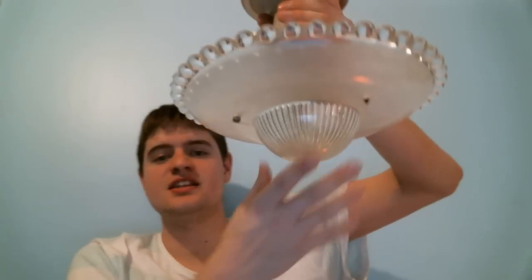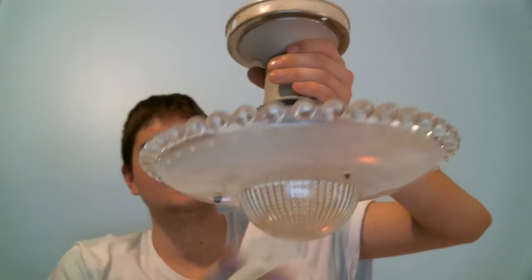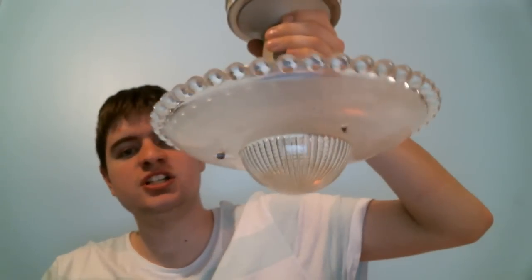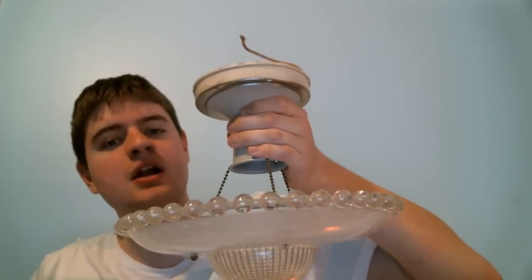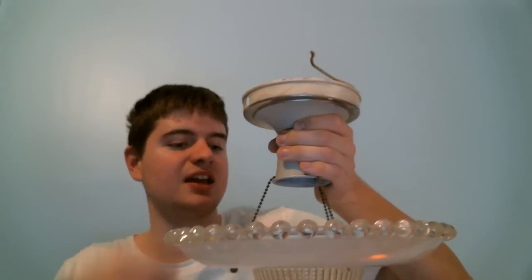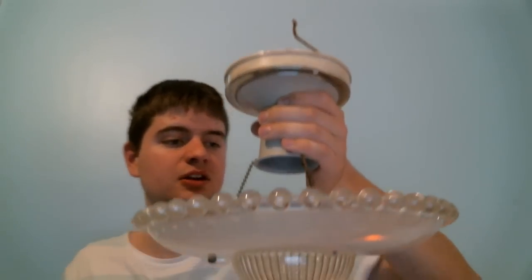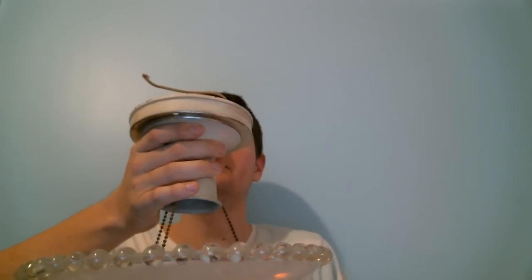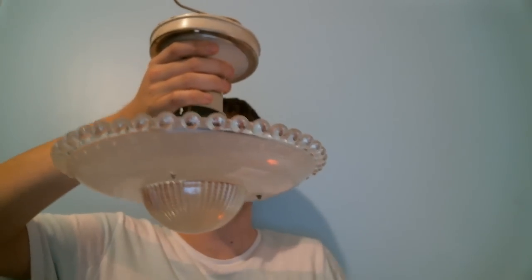So the last item that I'd like to share with you all is probably going to be the most profitable item in the video, and it is this awesome light fixture in the shape of a spaceship. This was originally 25 bucks, and I got it 50% off at $12.50. No cracks or chips. I am going to clean it up just a little bit to see if I can shine it up and make it look a little bit more pretty than it already is. It comes with the original cast aluminum electrical component along with the 3 chains to hold it in place.